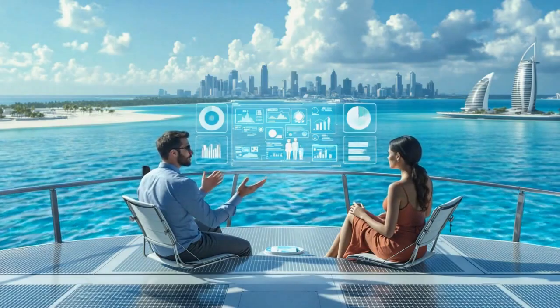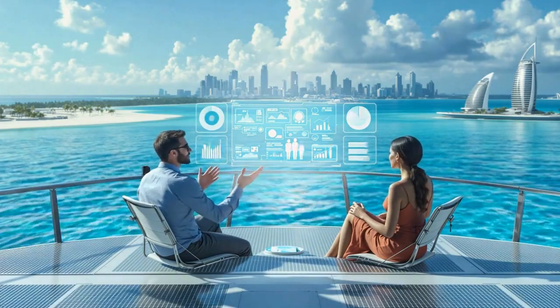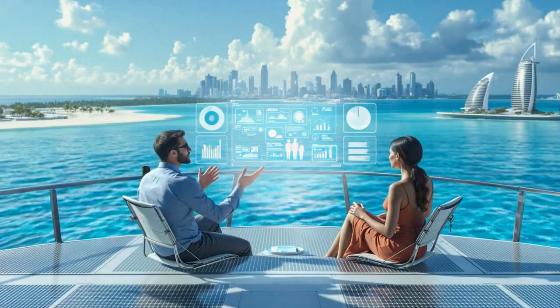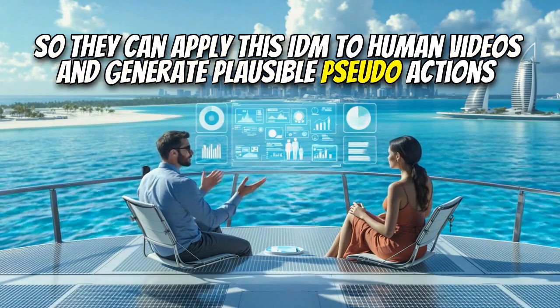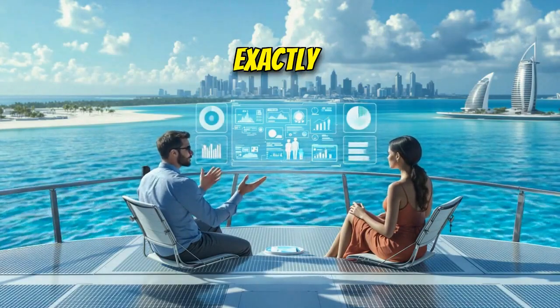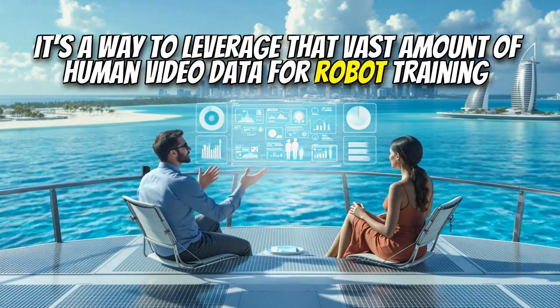pixels. Sort of, yes. And second, they train an inverse dynamics model, or IDM. This model learns to predict what robot actions would likely cause the observed visual changes between two frames. So they can apply this IDM to human videos and generate plausible pseudo-actions. Whoa. So they can essentially label human videos with inferred robot actions. Exactly. It's a way to leverage that vast amount of human video data for robot training.